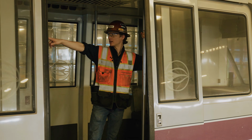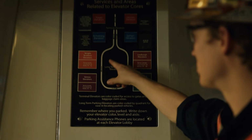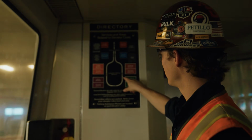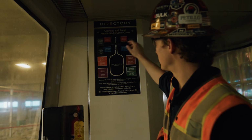You can actually see, Chase, if you want to look at this, there's a map in here. If you want to smell what I'm smelling. Oh, it smells like vintage. Yeah. So here you go. We're in the long-term parking. I think we're here. Goddard elevators. So we're here, and it loops around and then takes you to the terminal.